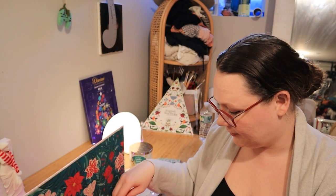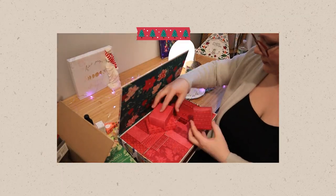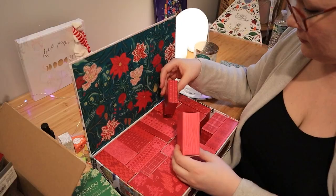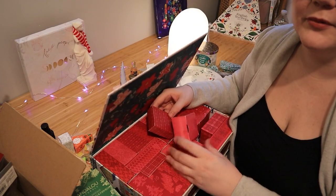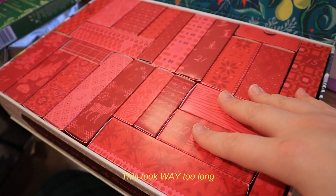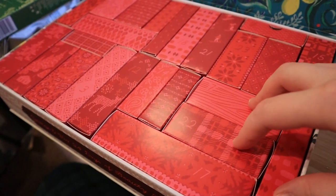Uh-oh, I forgot where everything goes. I better figure this out. I just learned a very important lesson. If you take out more than 2 boxes, you might have a hard time remembering where they go. So let's open the tea shop.